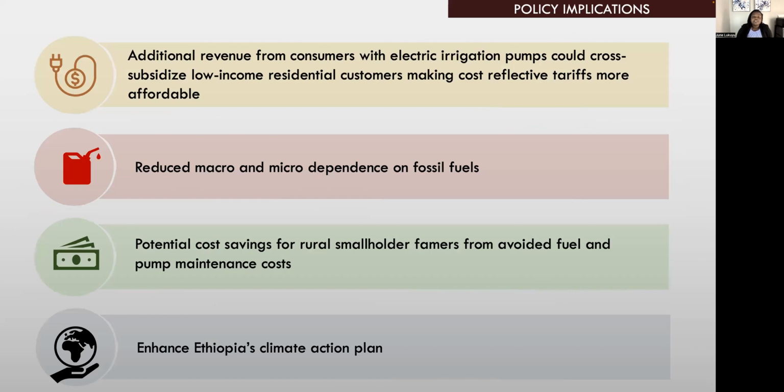Other policy implications are for the electricity consumers with the irrigation pumps. The additional revenue from this anchor load could be used to cross-subsidize the lower income residential customers, so cost-reflective tariffs can be more affordable. We can also see reduced dependency, both at a macro level and micro level, on fossil fuel pumps, which means that rural smallholder farmers can increase their incomes from avoided fuel and pump maintenance costs, especially if tariffs are more affordable. And the reduction in dependency on fossil fuels can then enhance the climate action plan of Ethiopia.